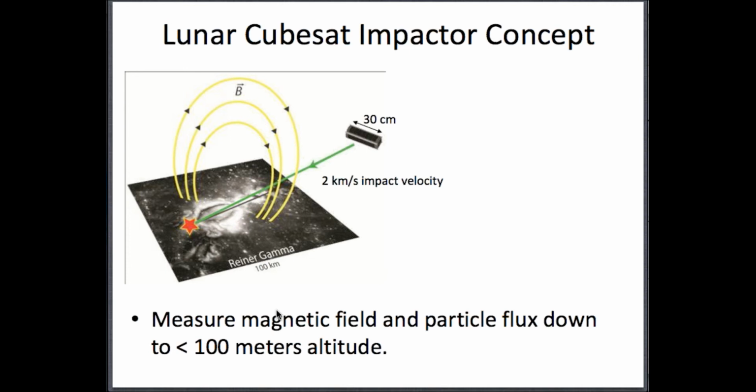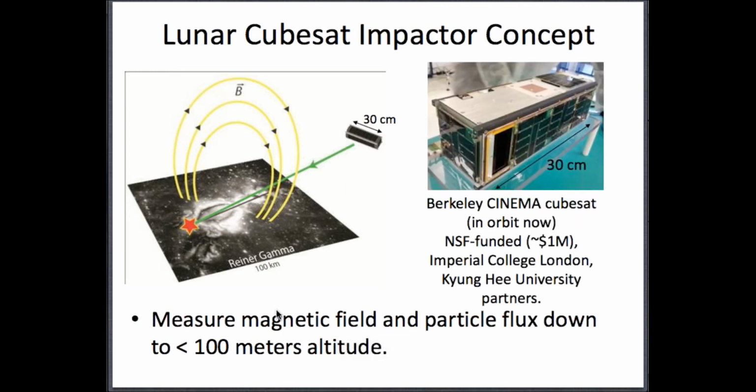Now, obviously, the preferred solution would be a lander, but since that's really complicated and expensive, we're looking at an impactor. This is where the lunar CubeSat concept comes in, and we're using Cinema, which is developed at UC Berkeley, as our pathfinder. This is NSF funded, about $1 million, with partners from Imperial College of London that built the magnetometers, and I'm going to show you a couple more details, as well as Kyunghee University in South Korea, which is where Dr. Garrick Bethel is right now.